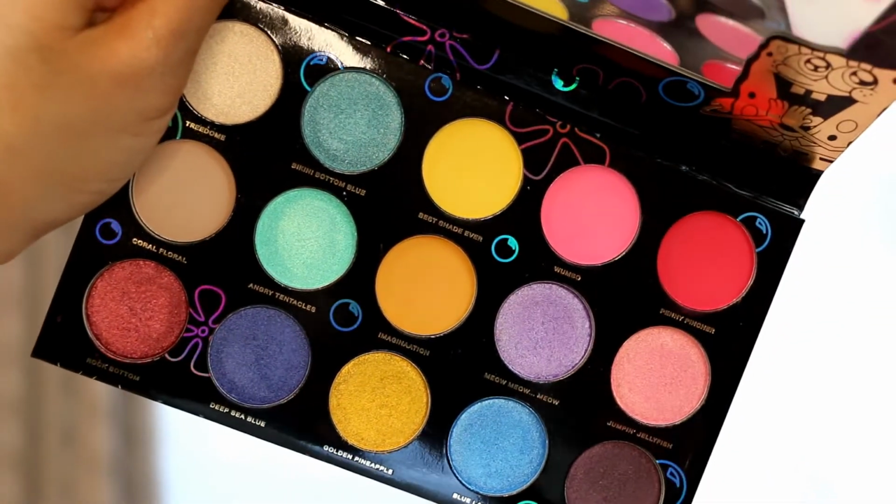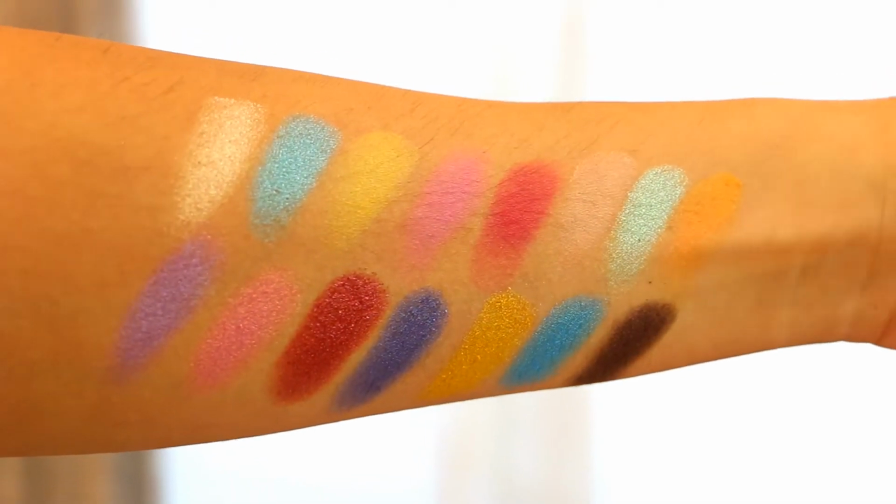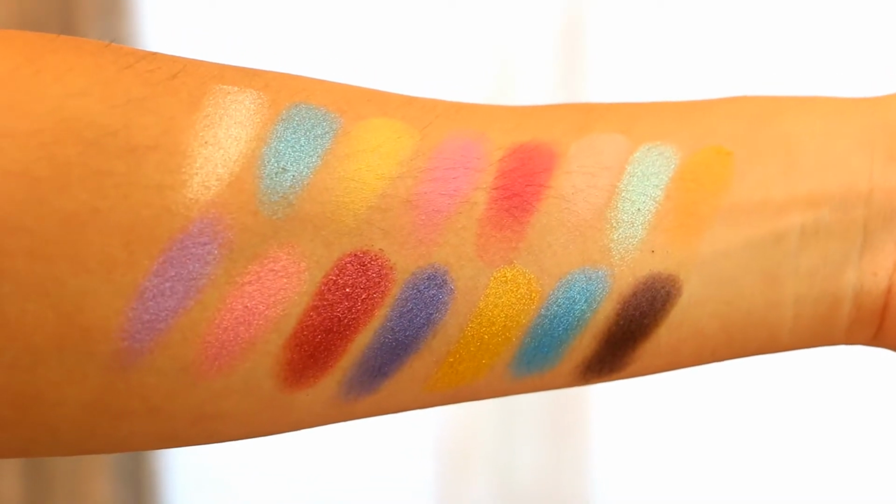Palette number 3 goes to Hip Dot SpongeBob palette. This is number 3 solely because of one specific reason. Now, first let's start out with the good. Obviously, you guys know I love Hip Dot. This is one of my top brands. I absolutely love everything that they do. Every palette that they have, I basically own. The formula is amazing, you guys. It's really, really good. I love this brand overall. This palette caught my attention. The packaging is beautiful. It is so beautiful, and I love the color story of this one.